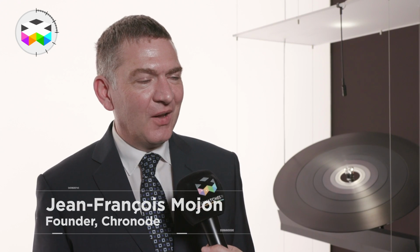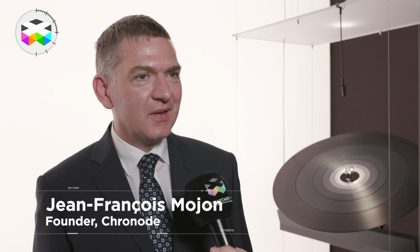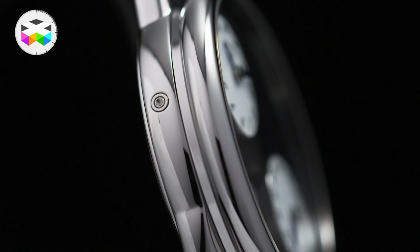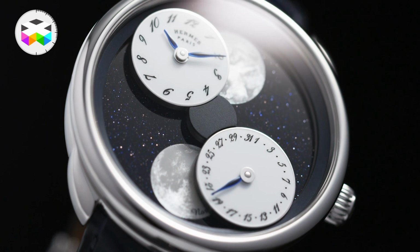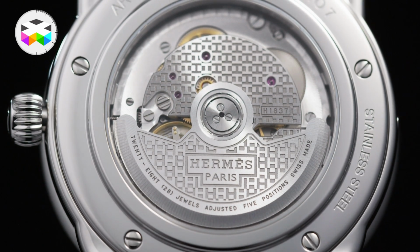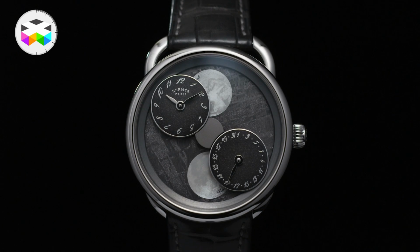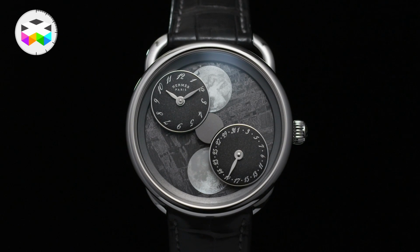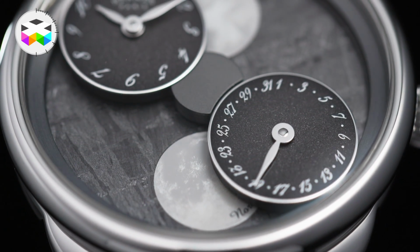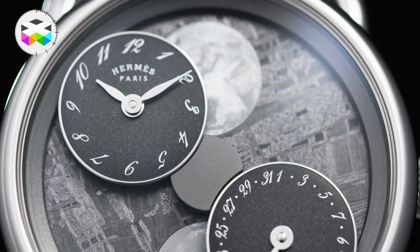Can you talk to us about the main technical specificities of this new moon phase watch? Okay, the first step we decided to make is to place the complication of the moon in the middle of the watch, and also to fix the moon. The major challenge was to secure the complication so that it is shock-proof. Shock-proof. Yeah, because obviously there can be a lot of imbalance maybe between the two.